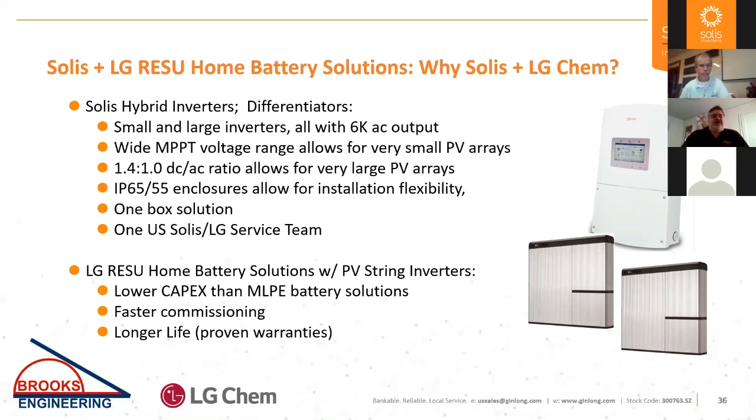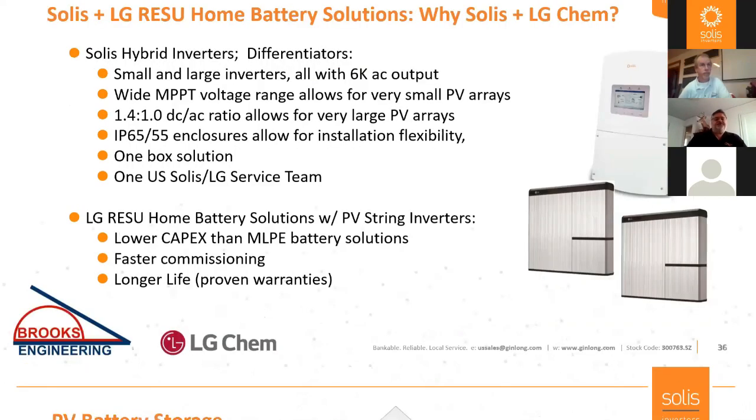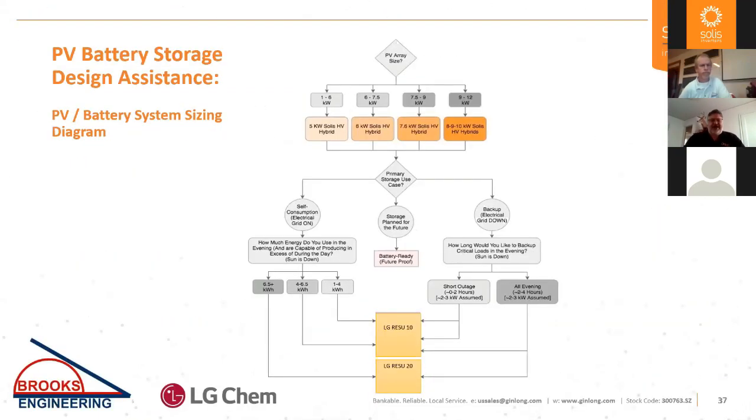The LG service team is training the Solis team, so we'll be your one-stop first responder for any issues that come up with this system. Design assistance is something that we're going to get into a little bit further here with Bill in a second, but I just wanted to introduce the topic by showing you a short chart on how to tie the size of the PV array to the size of the battery.